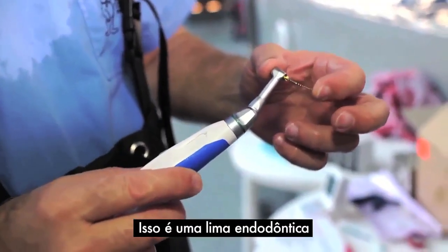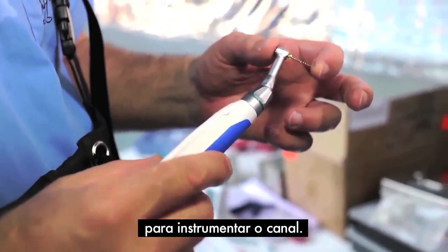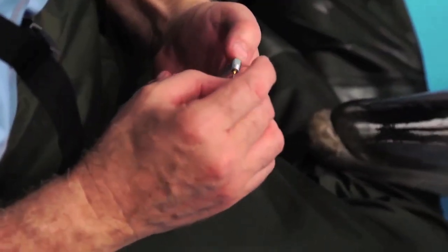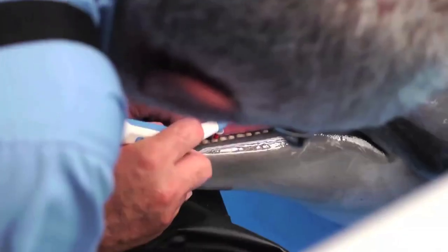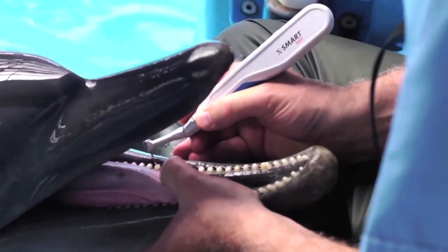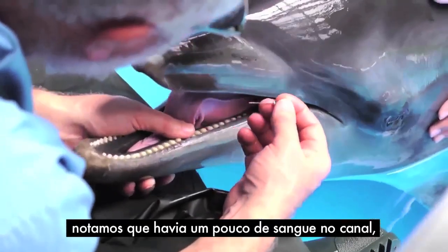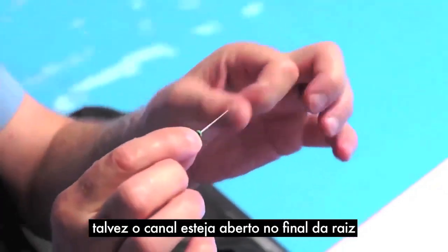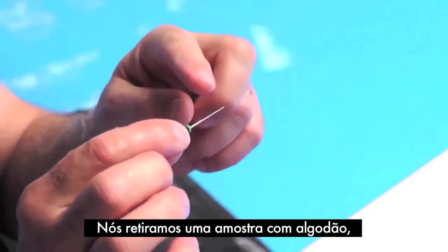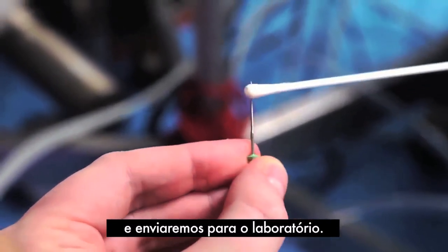This is an endodontic file, and we will use this today in the tooth to clean out the canal. Put it in, we saw there was a little bit of blood on the end. Maybe the canal is still open at the bottom. We took a sterile sample of that using a swab, which we then will send to the laboratory.